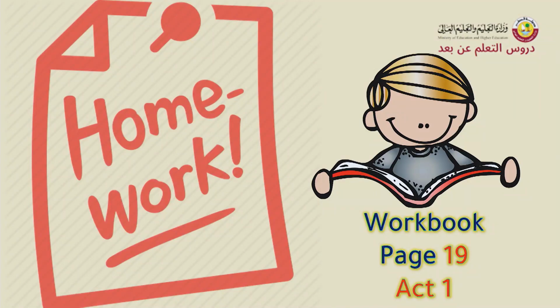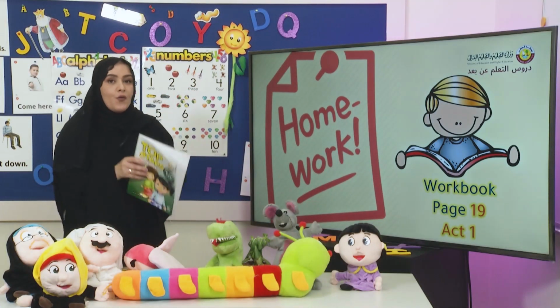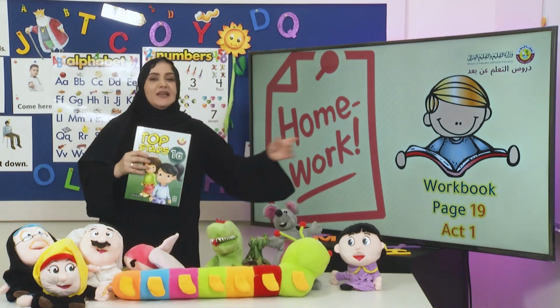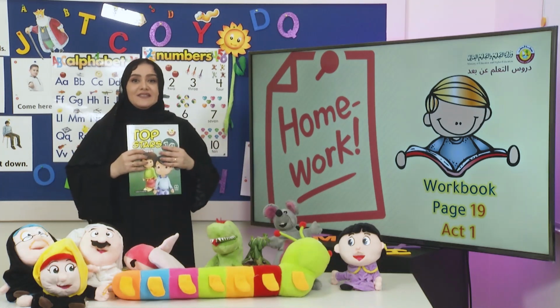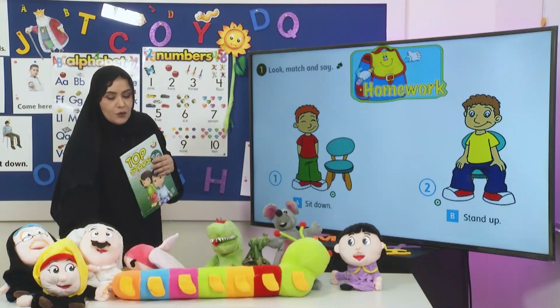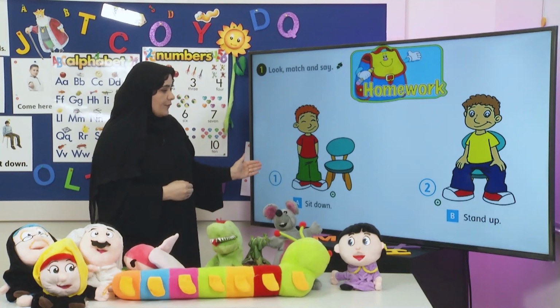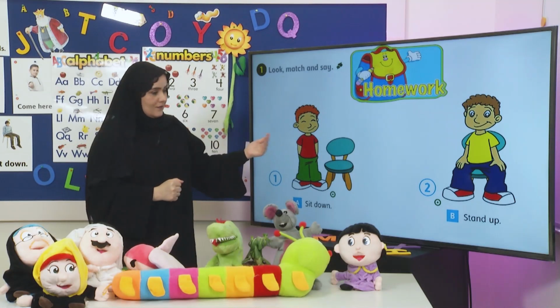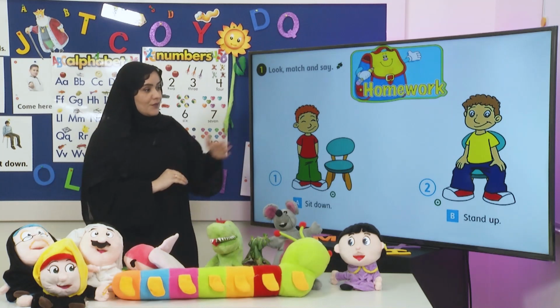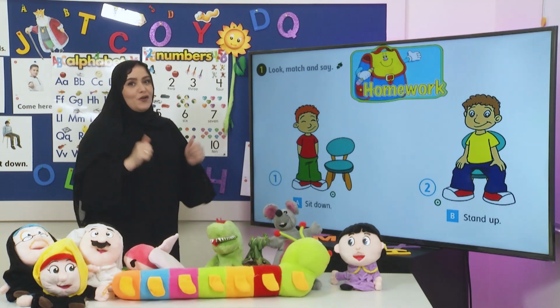Get ready for your homework. You can find your homework in your workbook. Page 19. Page 19, activity number 1. You will look and what? Match. Yes, and say. Look at these pictures. Picture number 1. You will look and match. Picture number 2. Look and match. I know you can do it.